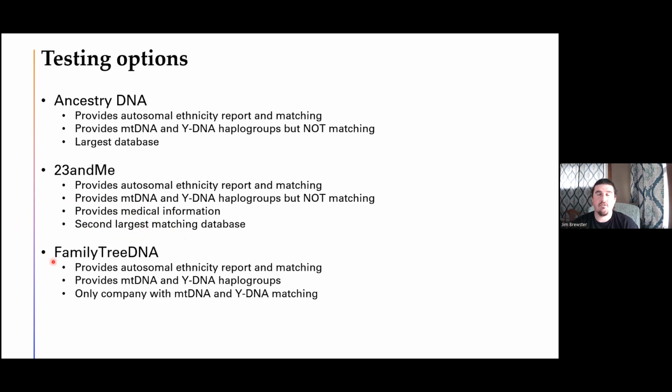FamilyTreeDNA, when it comes to autosomal DNA, has comparatively a small database, but we still do have over, I believe we just topped 2 million people. So it's still a fair size. We do provide autosomal ethnicity reports and matching. It's the only company that provides mtDNA and Y-DNA matching. So it has the biggest variety of tests.